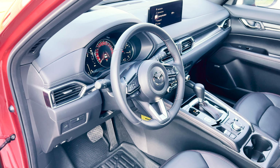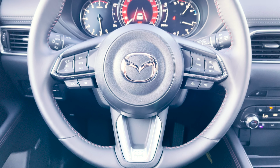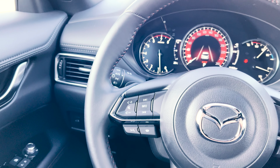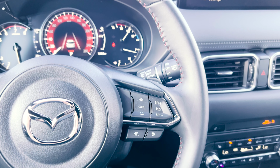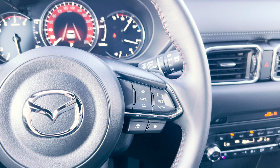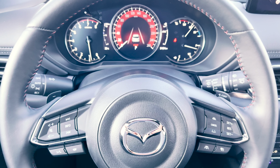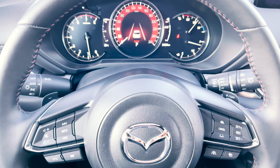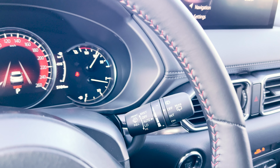The steering wheel itself is wrapped in leather with more of that red stitching and a nice design overall. On the left side, you have the audio, radio, and Bluetooth controls, while on the right side, you have the cruise control, distance, and the lane keep assist buttons. If you look closely, there are also paddle shifters hidden away behind the steering wheel, which do come with the turbo engine option. Behind, you just have your typical exterior lighting controls along with your wiper controls.